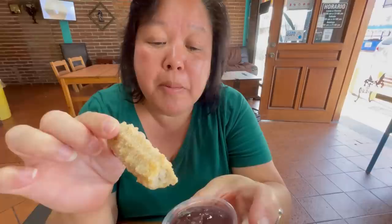This is a good raspberry. It tastes exactly like raspberry. This is good.